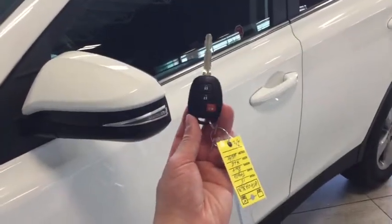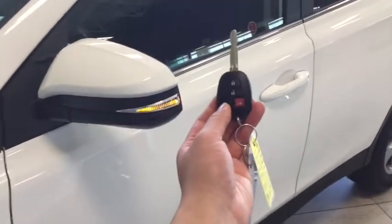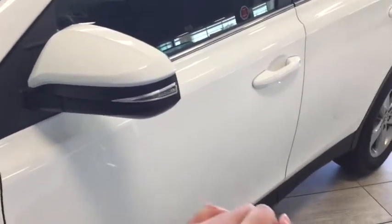Helping you into your RAV4 is your handy key fob. You have the lock, the unlock, as well as the panic button. To unlock your driver's side, simply press 1. To unlock all 4 doors, press twice. As you can see, you have that stylish turn signal indicator on your side mirror there. Opening up the doors now to take a look.